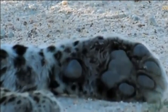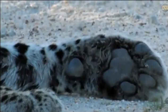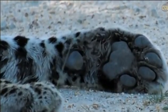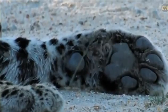Beautiful. Look at that. That is the leopard foot. You can clearly see the 4 toes, and the back of the pad has got that beautiful 3-lobed shape. That is what we look for when we are tracking these cats. The hyena's track looks very different.